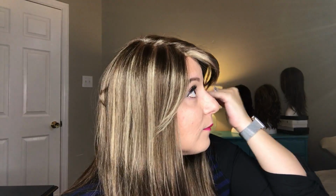Let me give you a little bit of a preview of the bangs from the side. I don't know if this helps you to see. Sometimes it's helpful to see the thickness from a side angle. It's hard to tell from the front. But yeah, there's Camilla. I think she's really, really pretty.